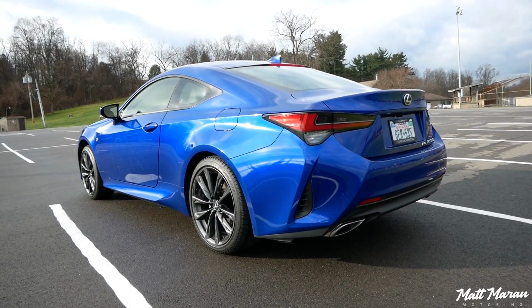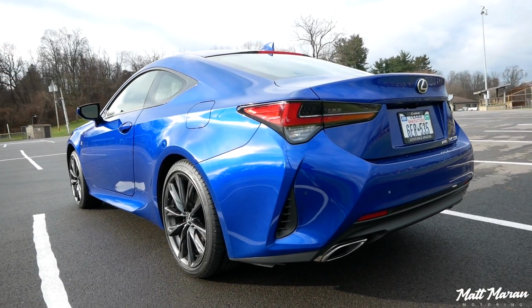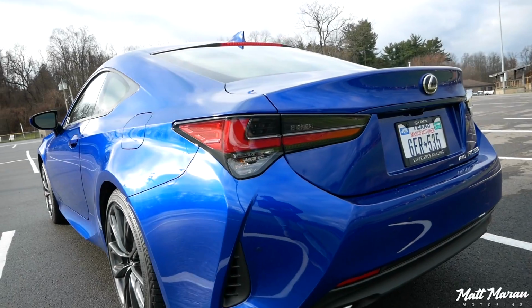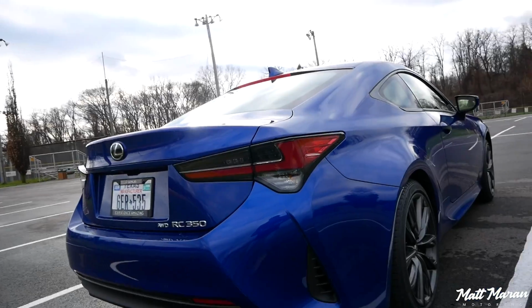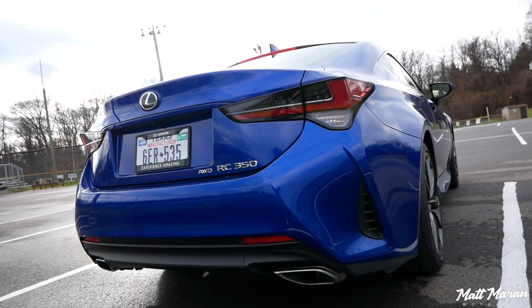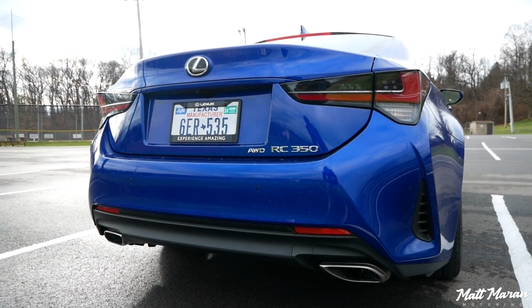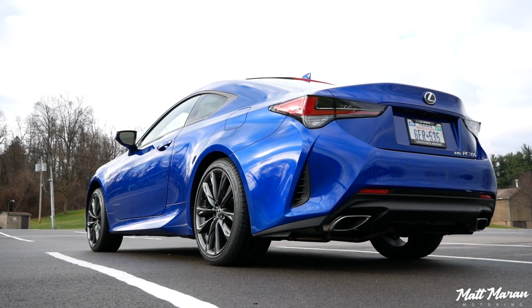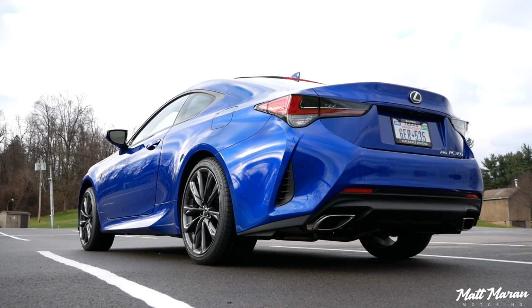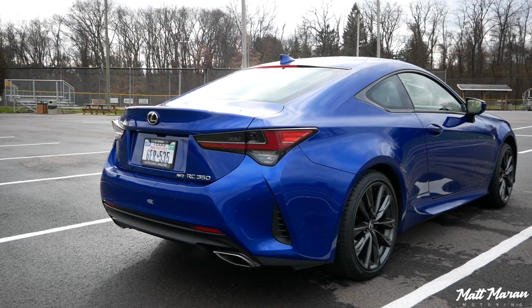And then going out to the back end, I still love those taillights and the integrated spoiler there in the rear trunk lid. And here on the RC 350, it's a little less sporty with the rear diffuser there compared to like the RCF, which I've been fortunate enough to spend a couple of weeks in a few of those. But it's just a really nice look out back there. I still love the curves of the hips here in the back, and those rear fenders just look so good.